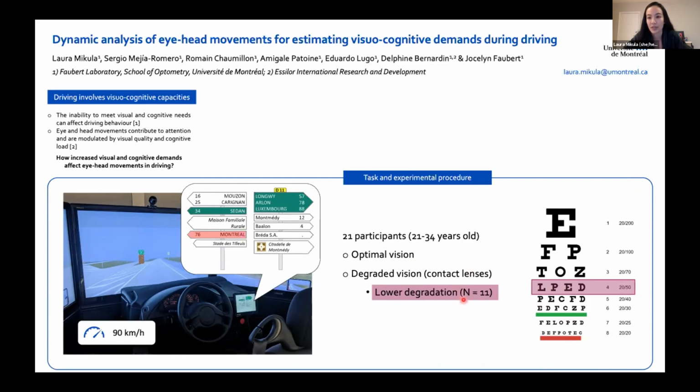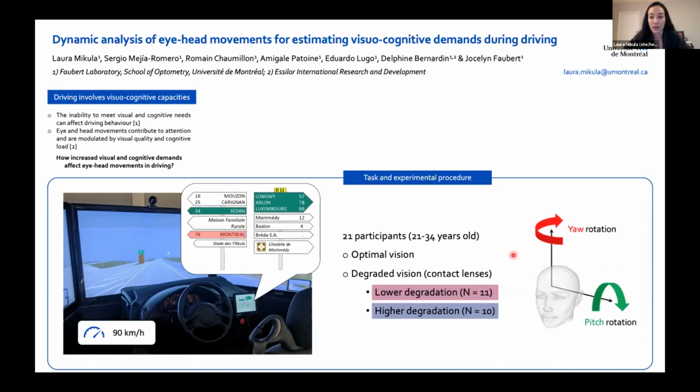So we have half of the participants with a lower visual degradation, where the visual acuity is estimated to be 20/50. Whereas the other half of the participants had a much higher degradation, where their visual acuity is estimated to be around there. In our participants, we also measured eye and head movement in 2 axes. The yaw axis is left to right rotations, and the pitch axis is up and down rotations.